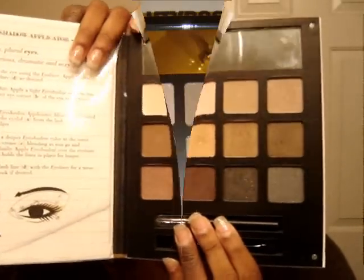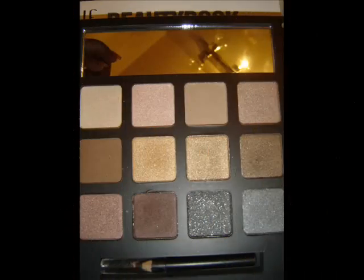So, I like this. And I got the Neutral Eye as well. It's a lot of golds and browns. Let me show you. And they look really, really nice. Like I said, all the colors have really good color payoff. I really didn't use too much of a base with this. I just used a little bit of NYX white jumbo pencil and just smudged it on to get it to stick. But I really didn't need it because it showed up pretty well. I really like it. I'll take some pictures of this so you guys can see it.